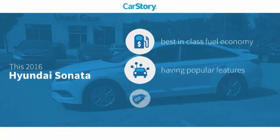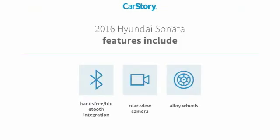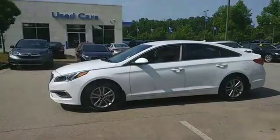Car Story research indicates this vehicle as having best-in-class fuel economy with popular features and a good deal. Features also include alloy wheels, rear-view camera, hands-free Bluetooth integration, and has been listed as an IIHS top safety pick with these ratings. Come test drive the 2016 Sonata.